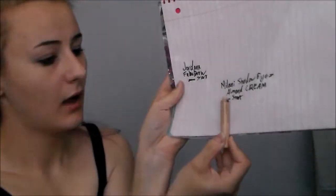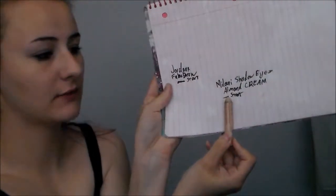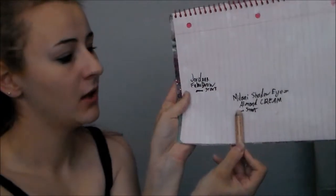So there's actually less product in here than it looks like, because it looks like it's almost the same amount as the Jordana, but in reality, it's like half that. Well, not half, but like a third less. So I have that marked off on the paper here, and that's from the bottom of the plastic thing up, because the plastic is not product, so why should I count that as part of my progress mark? I want to track my product, not the packaging.